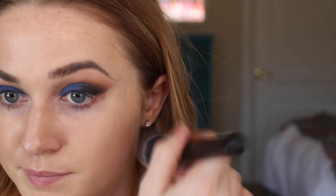So now that the foundation is on, I'm going to be going underneath my eyes with this NYX Dark Circle Concealer Corrector in the shade Fair Claire, and I'm going to be using this on a Morphe M173. Oh my gosh, guys.